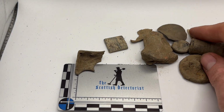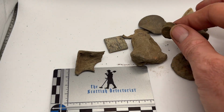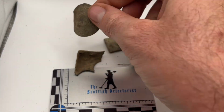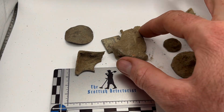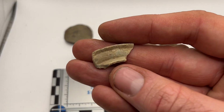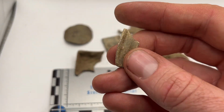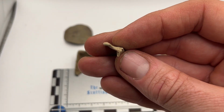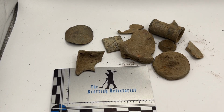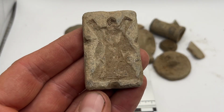And that is it. The rest of the items are just little bits and bobs. The dandy button that I got. A few little fragments of lead and metal and so on. A little rim off of some sort of vessel, possibly a little shallow bowl or a plate or something like that. But that's about it really. So all in all, triple silver and an amazing relic.